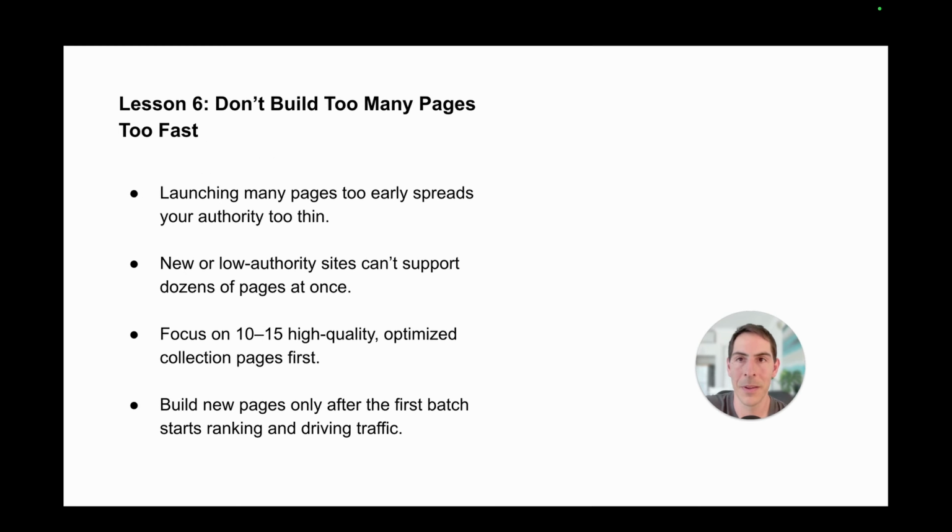Lesson number 6. This is a new e-commerce website project where we launched a new e-commerce site and tried to do it all on day one. Around 50 collections in a single push. It looked impressive, but it was a new site that had no authority whatsoever, and we didn't have the budget to support that amount of pages at once. So the small amount of authority we could give it, we spread it so thin that nothing really moved. And from Google's point of view, we just had 50 weak pages instead of 10 strong ones.